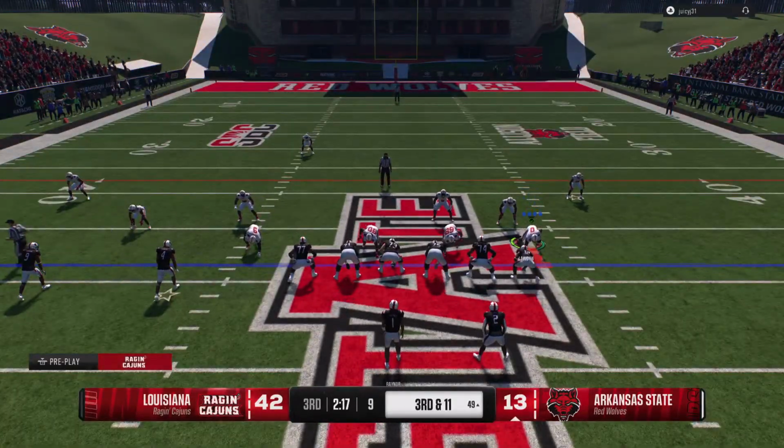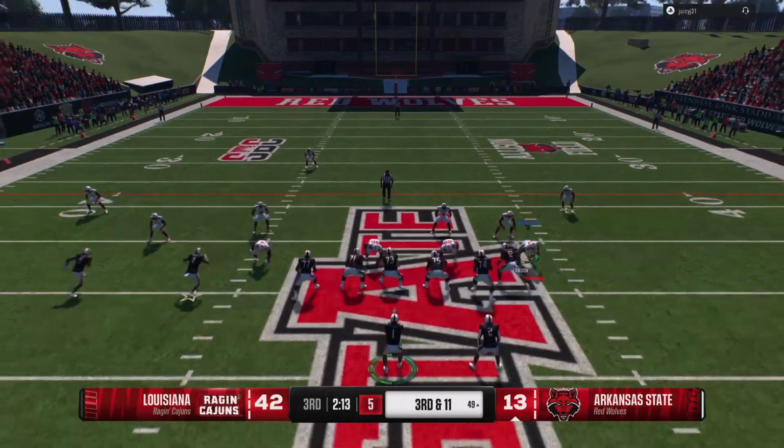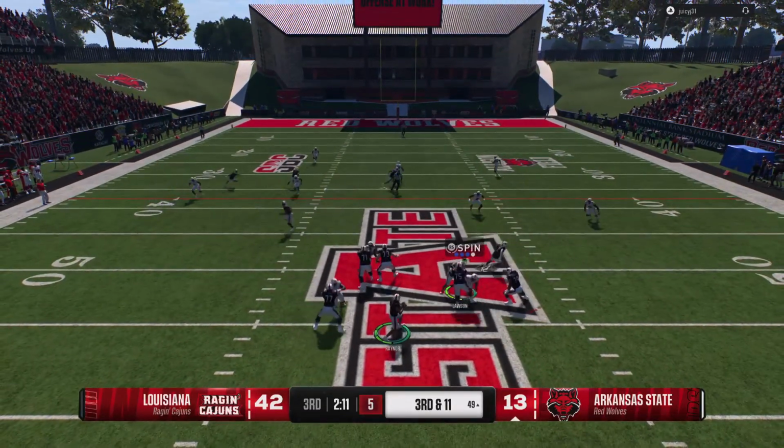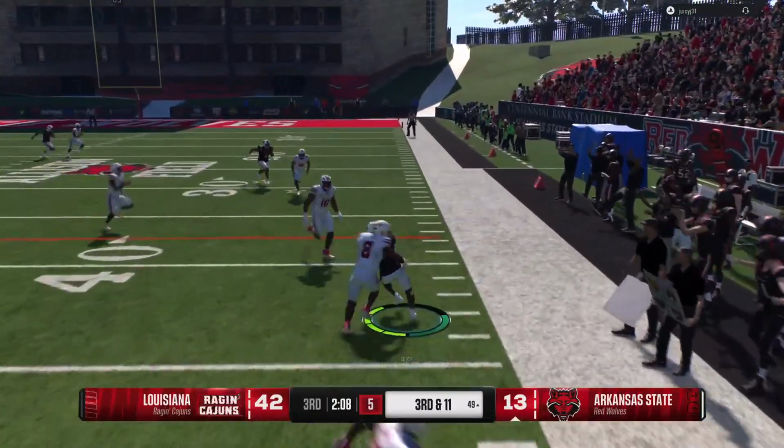A 3rd and long coming up here. Dropping back, it's Rayner. Flips it out to the back.